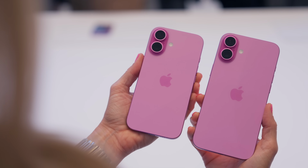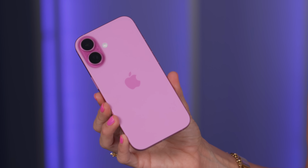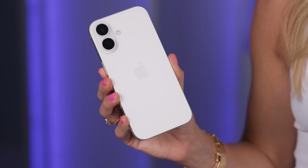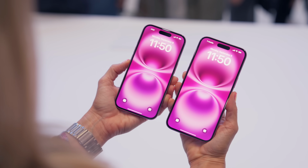First up, we've got the regular iPhone 16 models, and Apple totally nailed this color lineup this year, and I'm not just saying that because of this perfect pink color. They've also got ultramarine, teal, white, and black. They've now added a new action button taken from the iPhone 15 Pros and a camera control button, which is also featured on the new Pro model lineup. There's two size versions, a 6.1 and a 6.7 inch for the 16 Plus.